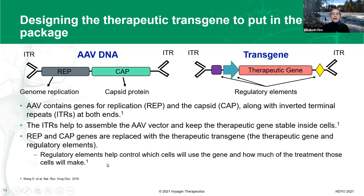And then those regulatory elements help to control which cells will use the gene and how much of the treatment those cells will make. And so what happens is we're not actually having a capsid and then taking out its own genetic code and putting ours in. What we're doing is we're putting all of these different gene products into cells that then can create these capsids with the therapeutic transgene inside. So the capsid gene, the virus gene that was inside that capsid, is never actually in the AAV gene therapy.